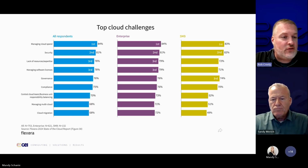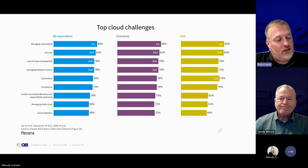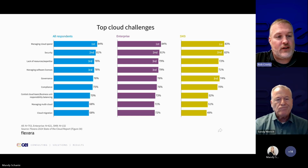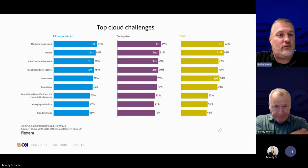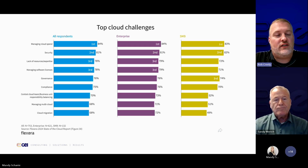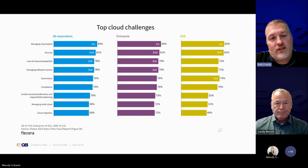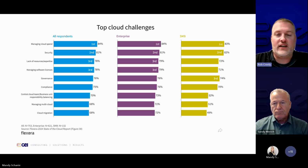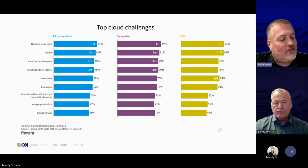Flexera, a company that does a lot of cloud analytics and observability, releases a state of the cloud report every year. Some of the things they talk about are top challenges in managing cloud environments or moving to the cloud, and they talk to enterprise clients and SMB to get an idea overall of where we're at. Right, we're in polling season right now, so this is a very similar kind of exercise.